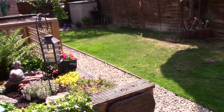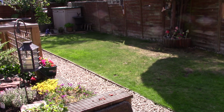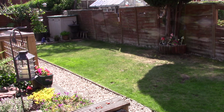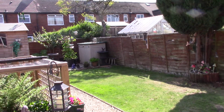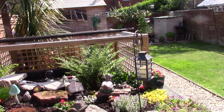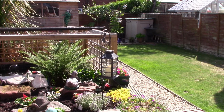I think I'd like that grass. We got it all grass for when the children were very small, especially Adam playing football. But I think I'd love it to be like a meadow, you know, full of wild flowers. That'd be lovely, that. So that's my little tour around my back garden, and I hope you enjoyed it.